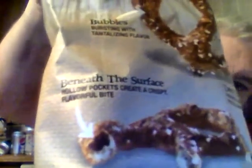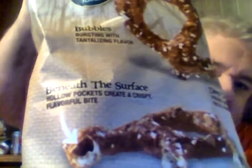Multi-grain splits, you just put them through the pretzel right here. 7 grains, deep grain flavor. It says they have bubbles in there, bursting with tantalizing flavor beneath the surface. Hollow pockets create a crispy personal bite. Bubbles right there. Deep grooves. Package says serious pretzel crunch. Right there.